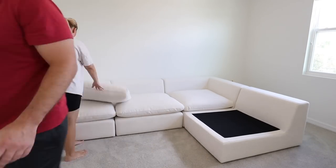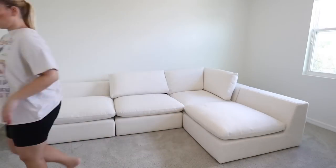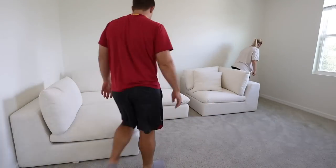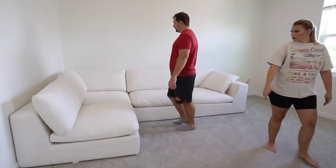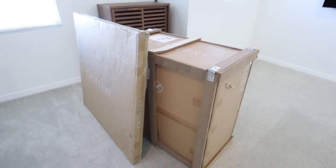I'm obsessed with the color of this, and you may look at it and be a little bit nervous thinking, Katie, you have three dogs and you're having a baby, but like I said, the fabric is really, really durable and the covers come off, so we are able to wash the entire thing. I also love that this couch is a bit of a puzzle, so no matter where we end up using it in any future spaces, we know it's going to work for us for a super long time.